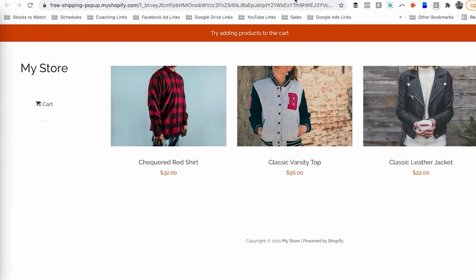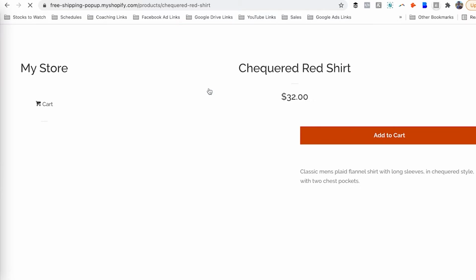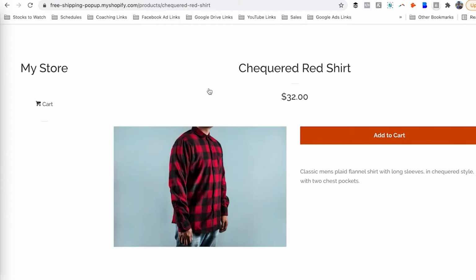But if we come here and we open this up, you can see this is a standard looking kind of basic store. If we click checkered red shirt, which is a great time for fall, by the way. It's actually in New York City, and it's fall there, and it's beautiful. So many great leaves and stuff like that. Anyway, getting beyond the point.